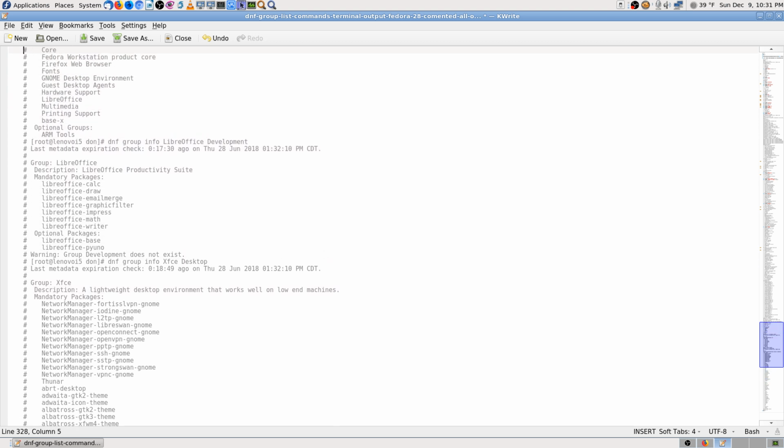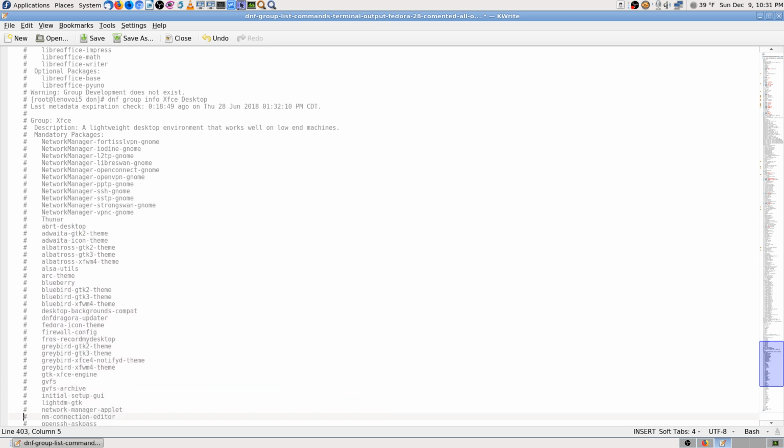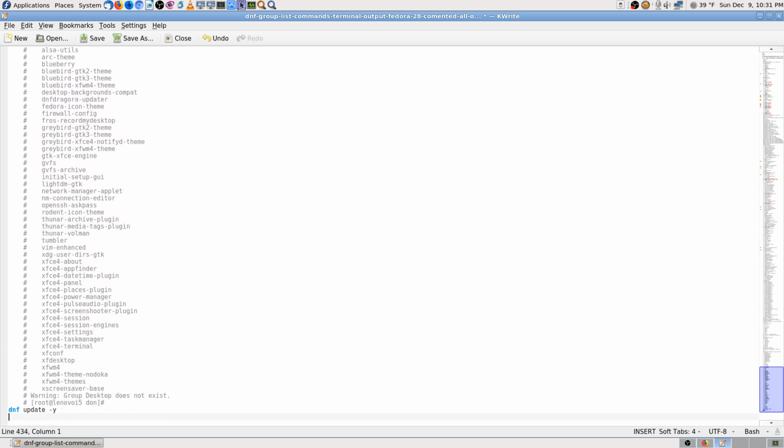Must have been up a little higher. Well, anyway, somewhere, oh, there it is. DNF group info, LibreOffice development, and a warning about the development group. See, with the space, it was looking for a LibreOffice group and a development group, but there was no development group. Okay, so that was a mistake I made, but it still worked out.